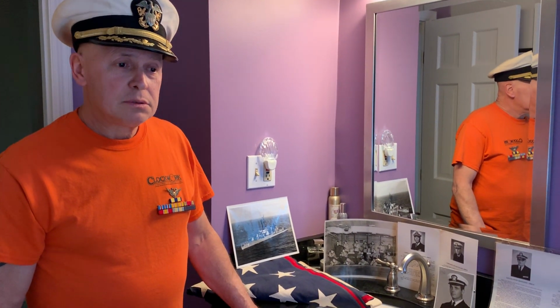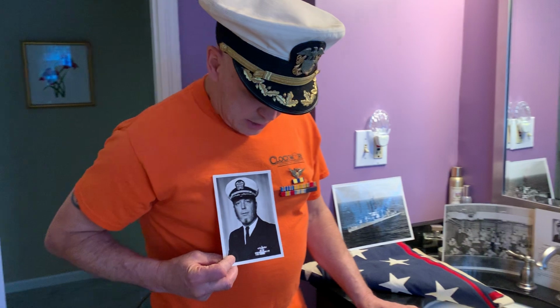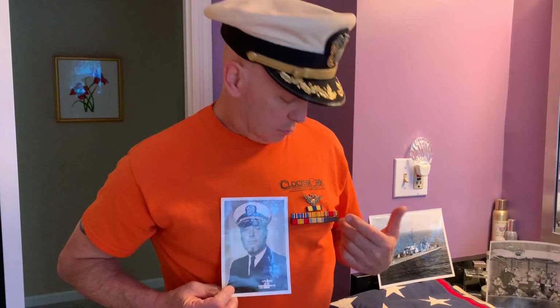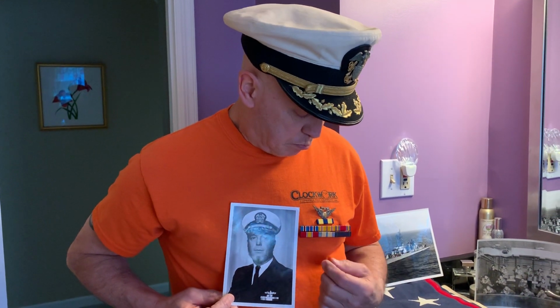This is our next trip back into history here with Dad, Grandpa Don. First of all, it is quite amazing to actually have the exact hat and exact ribbons and such that my dad has in this picture. And I found out a little bit about what these things mean.